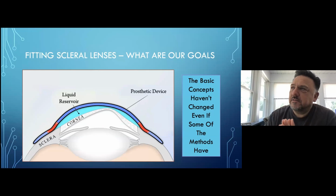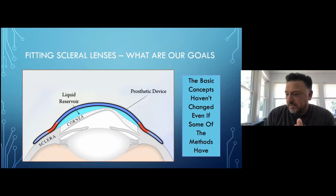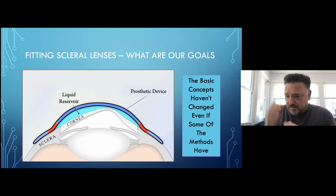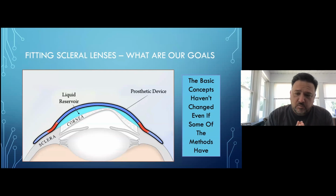Because the eye is not made of stone. It changes, and what we see one day may be a little different another day. So we may do our very best one day to get a great-looking fit from our perspective, and then we dispense it and find that it isn't perfect. So we'll take a little stroll down memory lane, how we got to where we are in 2023 when it comes to fitting scleral lenses. We'll talk about the different ways of arriving at that first ordered and dispensed lens, and that's really where the differences occur in how you go about that process.